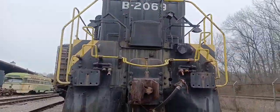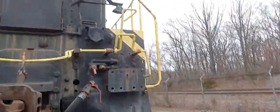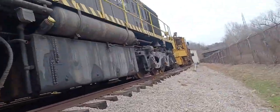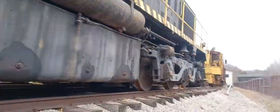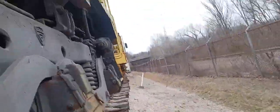Up here, oh, here she is. Here it is. This is a U.S. Army engine. Guys, watch me. I'm about to ring the bell of it. Guys, watch. I'm going to ring the bell.